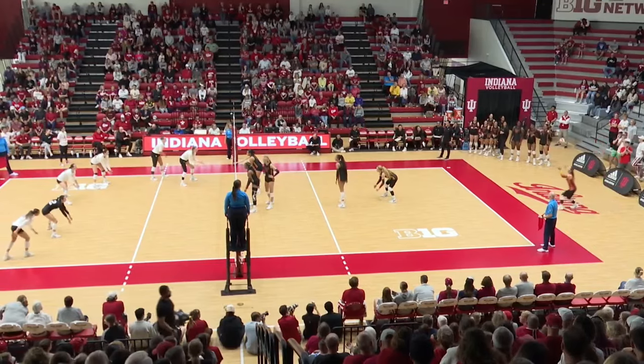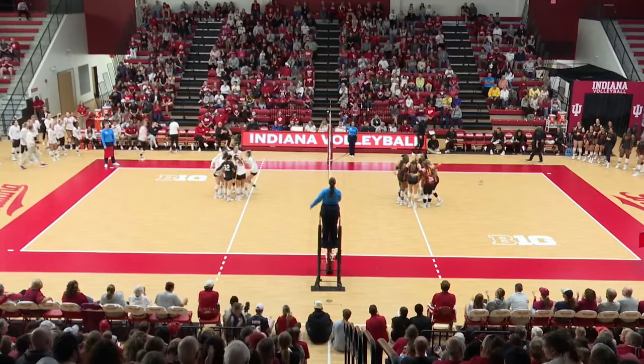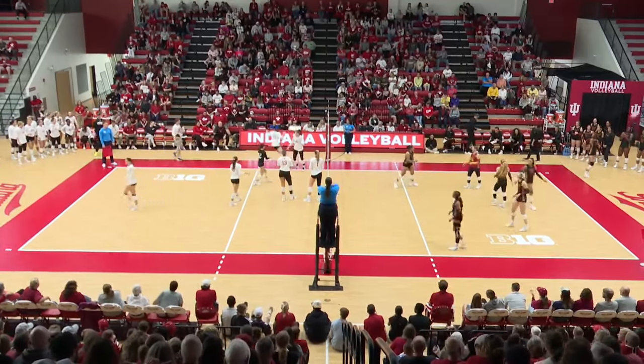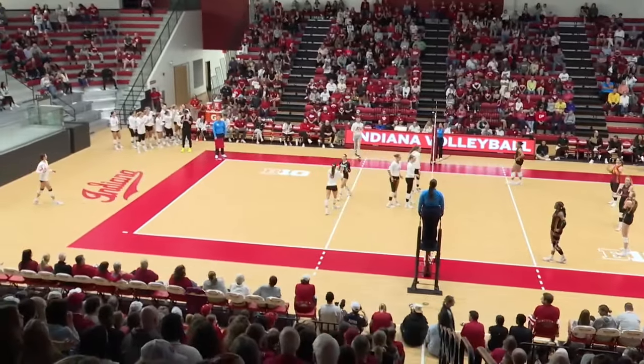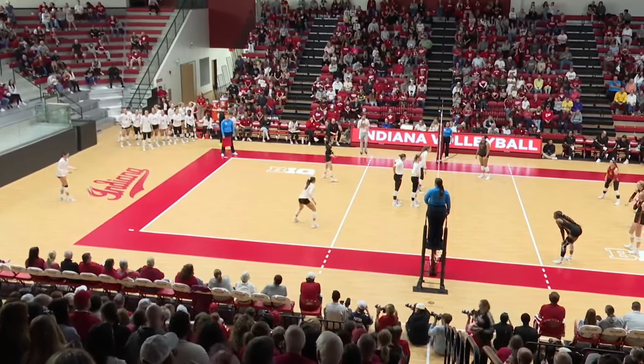Gala Trubin at the service line, fires it over, and it's into the net. Doesn't even get over the net. Service error and side out for IU. 11-11, the score in the first set. Well, if you're IU, you'll take that all you can get. Three unforced errors that go into IU's favor.